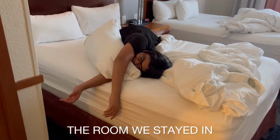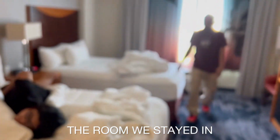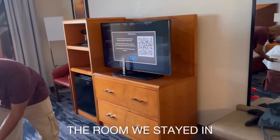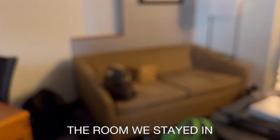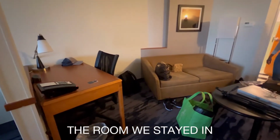And there's Franz ready to lay down. 2 beds. Room is clear. The room is cleared. We're good. Okay. And then there's another TV over here. We're not ready, but there's, like, a sofa bed. Yeah, fix that one. Sorry, it got lost.